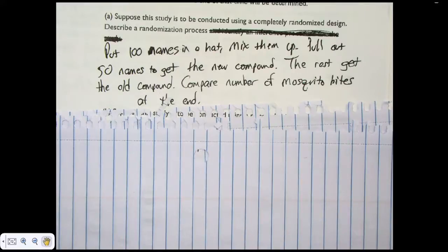Again, for B, think about what's the most similar to one of a person's forearms. Would be their other forearm, right? That's how you would match pair it. You do still need to randomize. Yeah, you're going to have like double the results. Right, you don't need as many, but it's always better to have more, so. Each person is their own block or matched pair, yeah. You chop off your forearms, you put them in a hat, you mix them up.